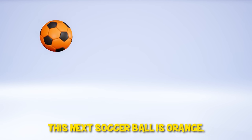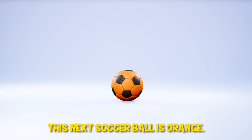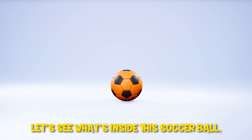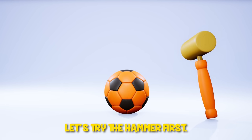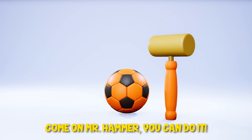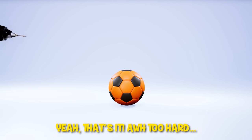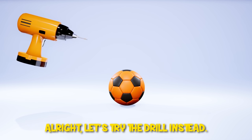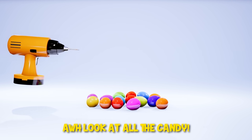This next soccer ball is orange. Let's see what's inside this soccer ball. Let's try the hammer first. Come on, Mr. Hammer, you can do it! Yeah, that's it! Too hard. Alright, let's try the drill instead. Come on, Mr. Drill. Just a little more. Look at all the candy!